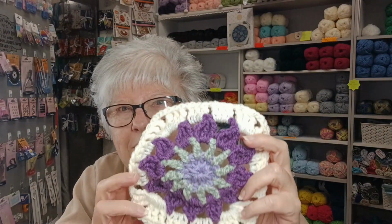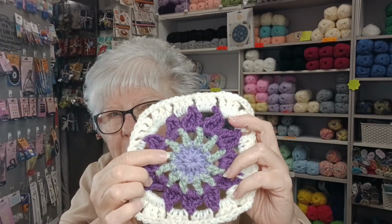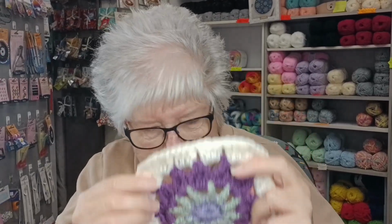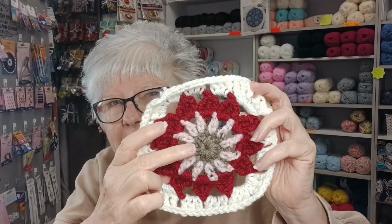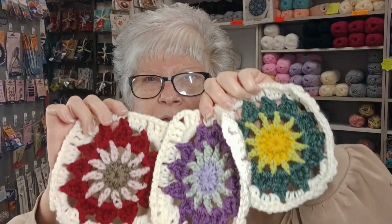And then the second square is the purple here, and then we've got a nice duck egg blue there, and a lilac in the centre, which I really like. And then the next one, I've gone for the dark red for the flower bits there, and the pale pink fleck, and a nice brown in the centre. So this is another 3. I'm really pleased with them. They're coming along. I'm getting a nice little pile now.